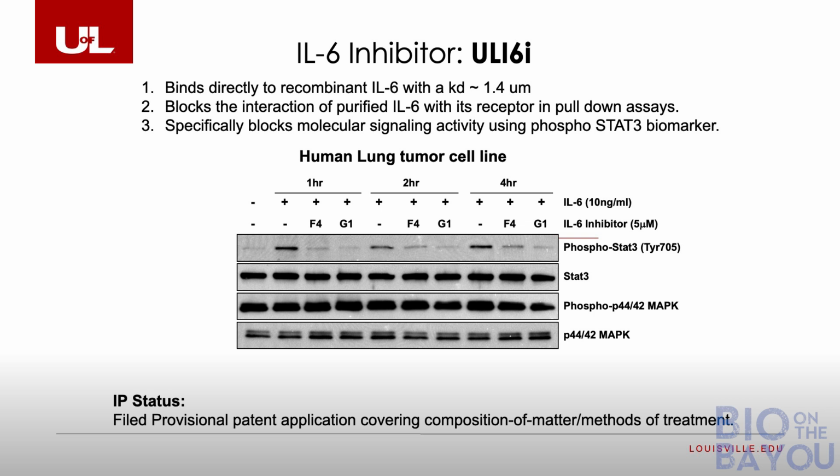If we sprinkle a little bit of interleukin-6 on it, you see that band gets much stronger. It's been activated. But in the presence of F4 and G1, which are early variants of our compound, we can completely suppress this activation going out to 4 hours. This is specific because if you look in the bottom 2 lines here, this is an analysis of what's going on with a different pathway called the MAP kinase pathway, and there's no change in the phosphorylation of that readout. So this is specific to STAT3.